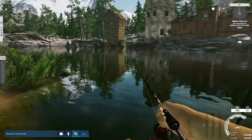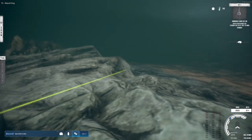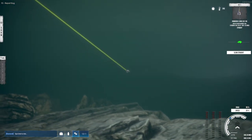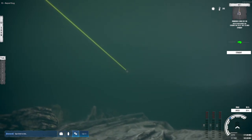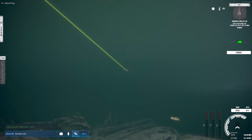So far, we've gotten three different species of fish. This lure, 20% speed gives you the straight with it in the green. There's another little guy.